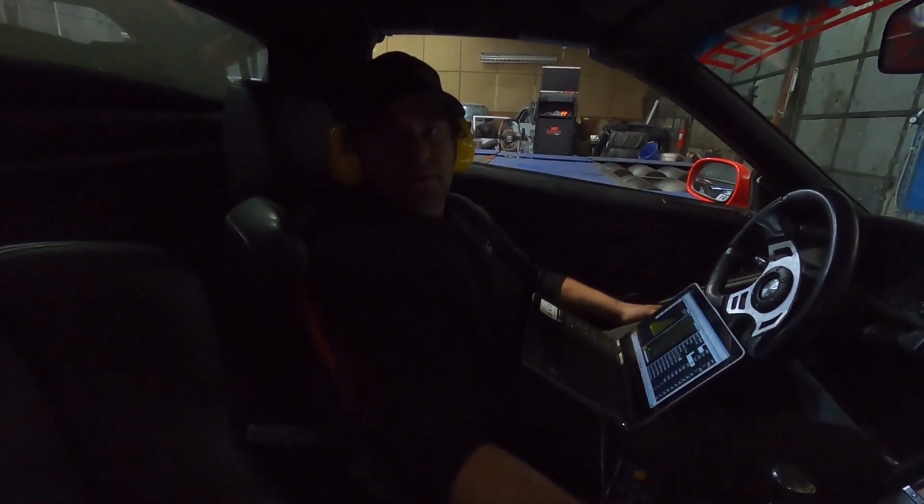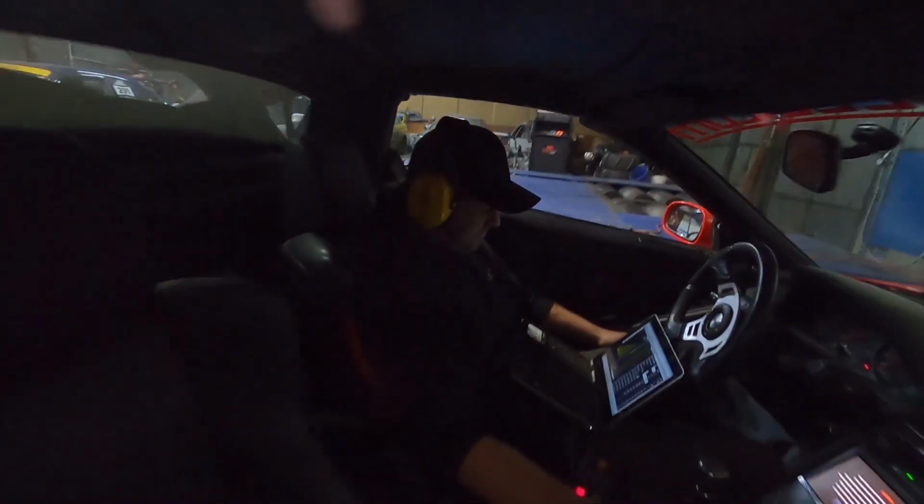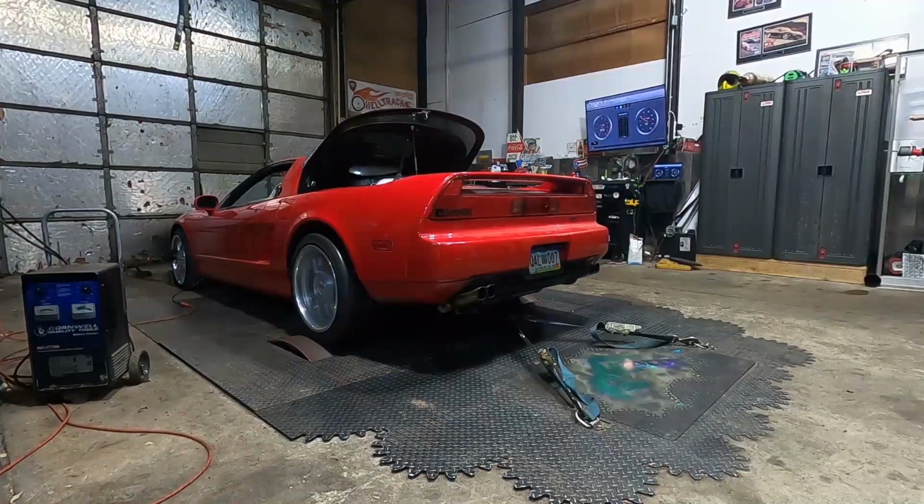Well, it sounds normal again. Thank gosh. Yeah, the exhaust leak was not good. All right, you want to roll? We'll check these straps real quick.